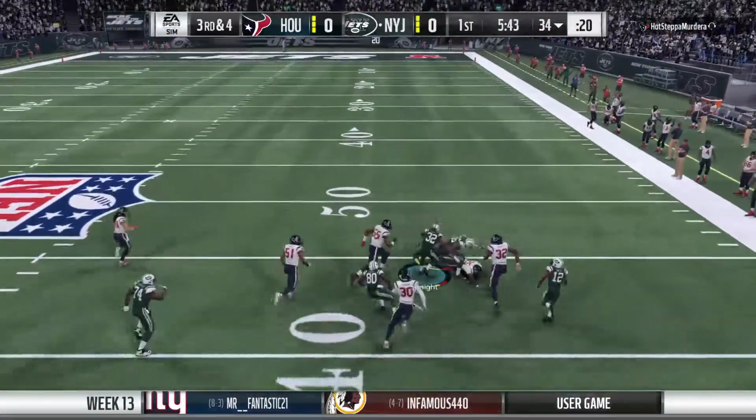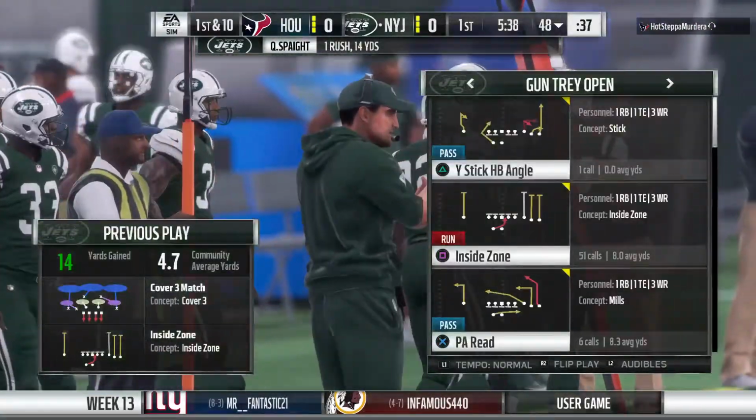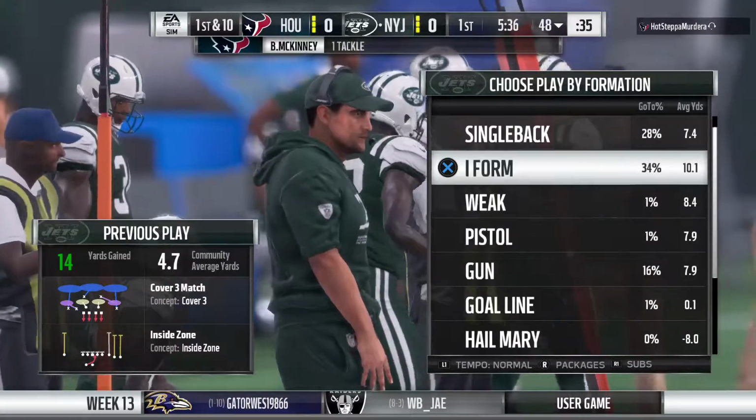They'll run it now out of the gun. And he's got a first down as he's up to the 48. 14 yards is the pickup there at a Jet first down.